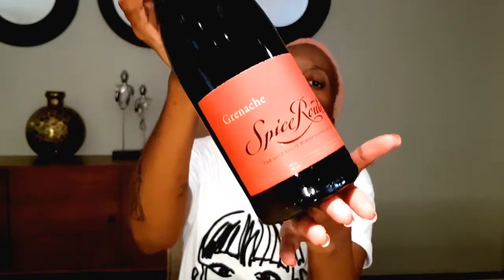This is my favorite. The specific bottle as well, it's so good. Like, this is one of my best purchases ever. Let me show you this amazing bottle of wine that I am so eager to show you guys. So this is the Spice Route Grenache. This is a 2016 vintage, and this is a proudly South African wine, all the way from Swartland in the Western Cape.